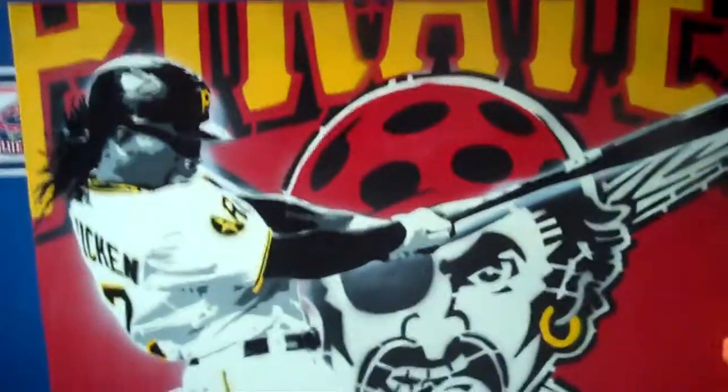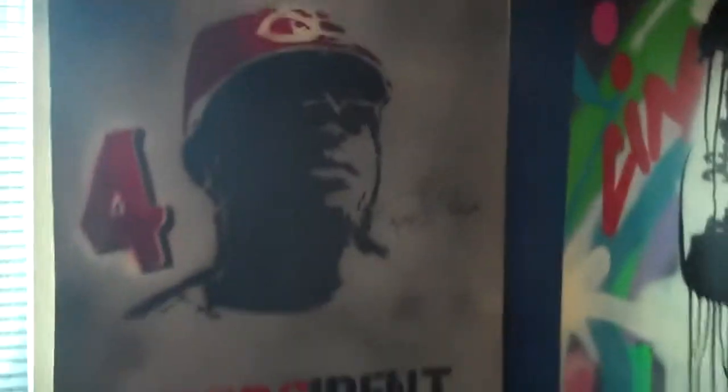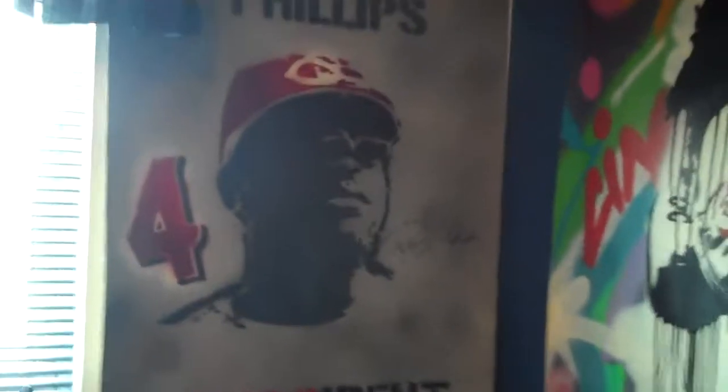This one I got signed by Kung Fu Panda. And these are all stencils. I'll show you what I'm talking about in a minute. I did Andrew McCutchen, who refused to sign this one. I don't know why. And this is the one that got me started, my Brandon Phillips.